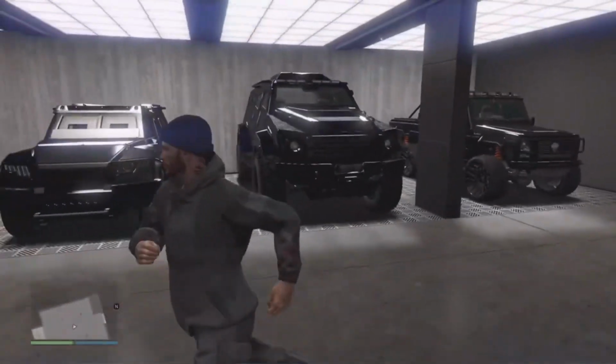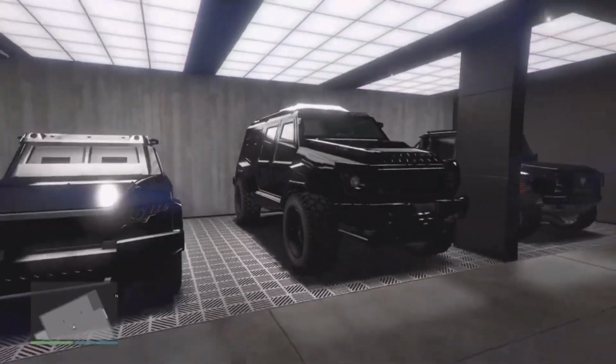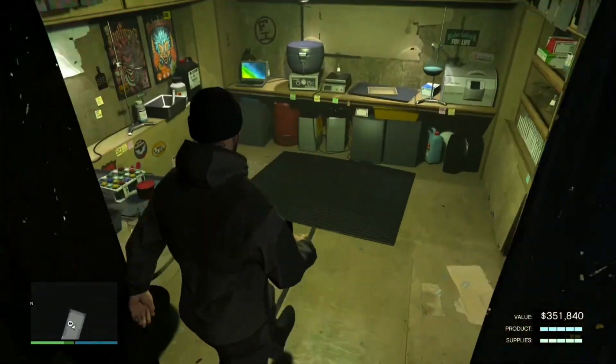This, of course, goes for $1,245,000, and the Insurgent goes for $675,000. Very good buys for both, and definitely a must-have.